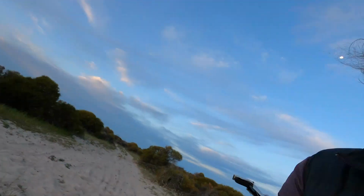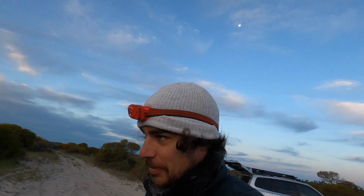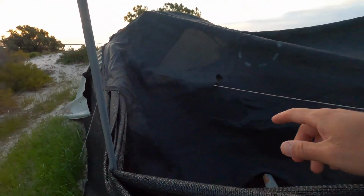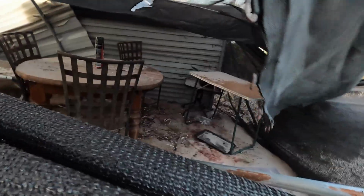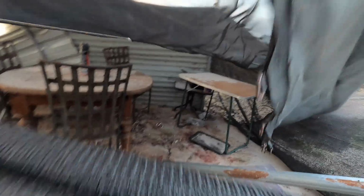Actually, I had a squiz through it before. It was actually kind of cool. Someone must come out here fairly often because there's everything in here. There's two camp stretchers. There's a camp stretcher down there. I'm not sure if you can see through it. Lift this bad boy up. There's a camp stretcher over the other side there. Full table, batteries, another little table there, a cooker, butter. Like it's flat out.